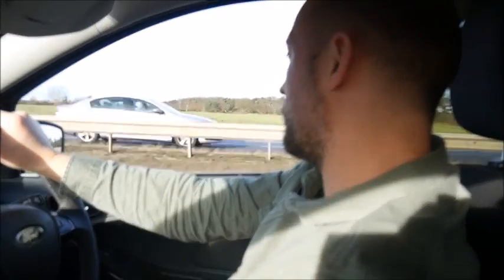It's quite sort of pokey in that. It takes a bit of time to get up to sort of top speed, but once it gets to motorway speed, it's very comfortable. It's a nice smooth ride. Yeah, handles very, very nicely. I'm impressed with it so far.